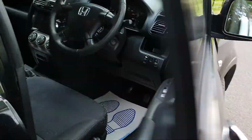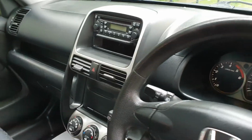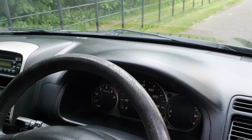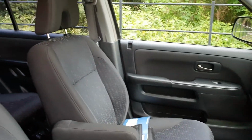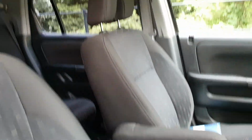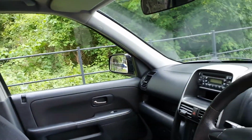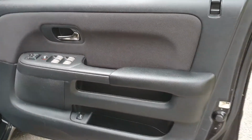Okay, let's just show you inside. We've got 2 keys with the vehicle. You've got cruise control, air conditioning, super cold, that's been recently regassed. Hopefully that all looks okay in there. You've got the service book. I'll show you a bit about the service book in there. That's the interior. Tiny little bit of wear on here, but nothing major. 2 armrests, cup holders there, sunroof, all works absolutely fine, and hopefully that looks good to you. 4 electric windows.